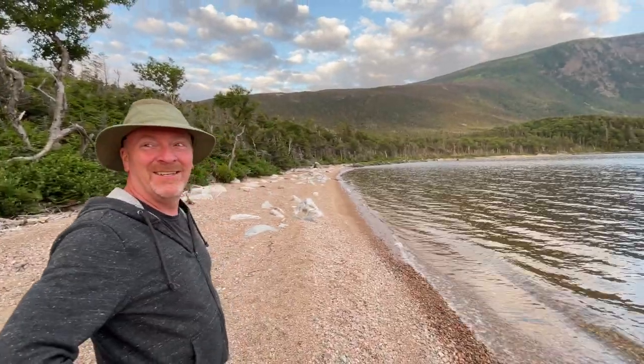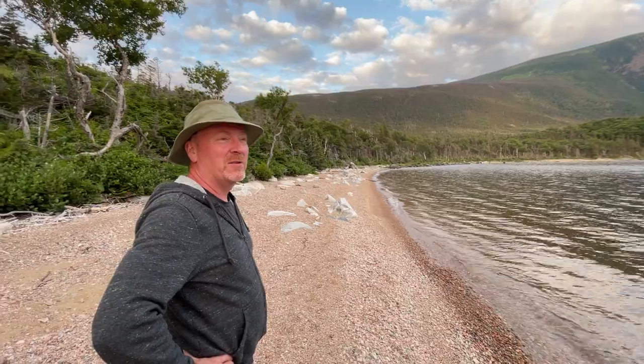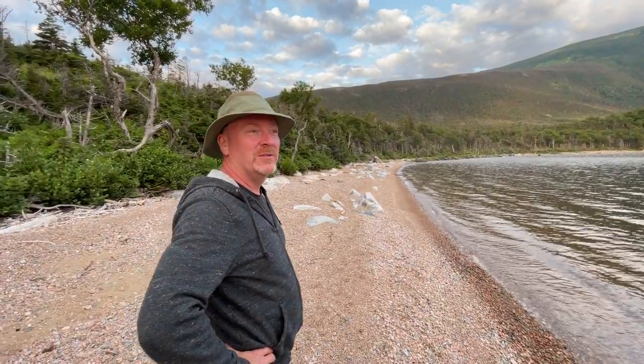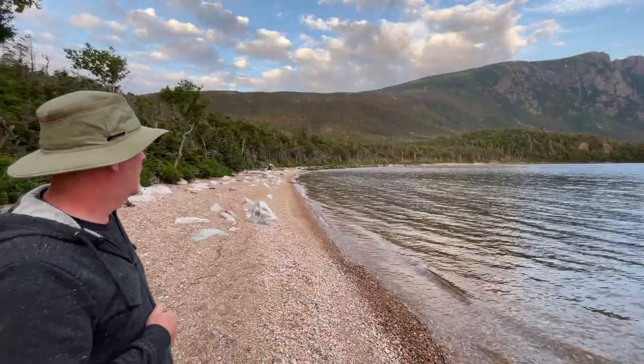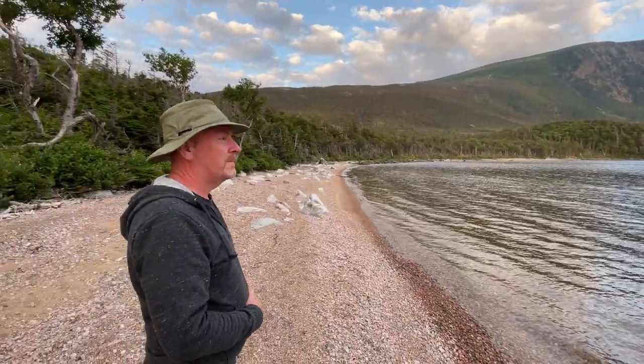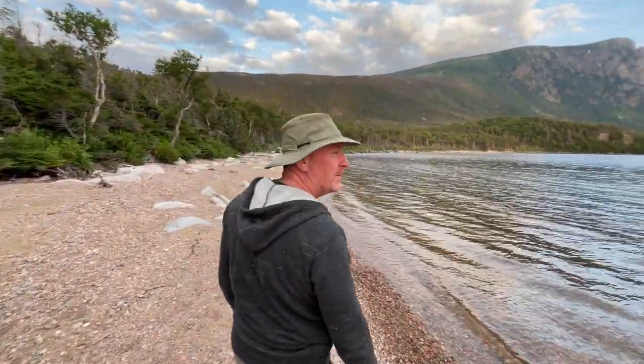Our site's a little more crowded than we expected. I thought maybe another group of campers, maybe two or three other people at the most, but I think there are 14 of us here tonight. Yeah, it looks to be in total. So we're just out scoping out where we're going tomorrow for our hike up to the North Rim.